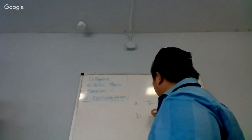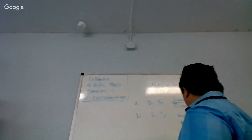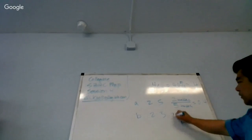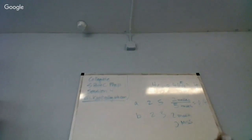So let me go to the next one. The other answer says the ratio of shots Jan makes to the number of shots she does not make. So this is 2 to 3 make. Oh, I see, because 2 plus 3 is 5. Good math. So this means 2 to 3, and this is the same as saying that, because 2 plus 3 equals 5. So that one works. The last one that worked here was D.